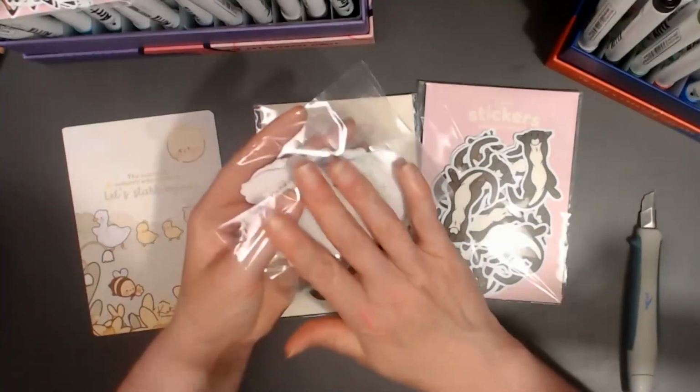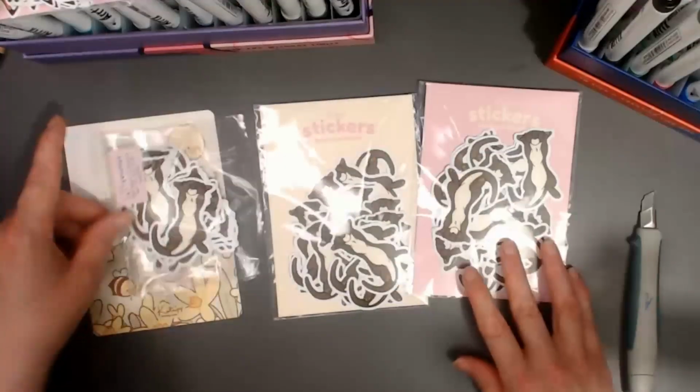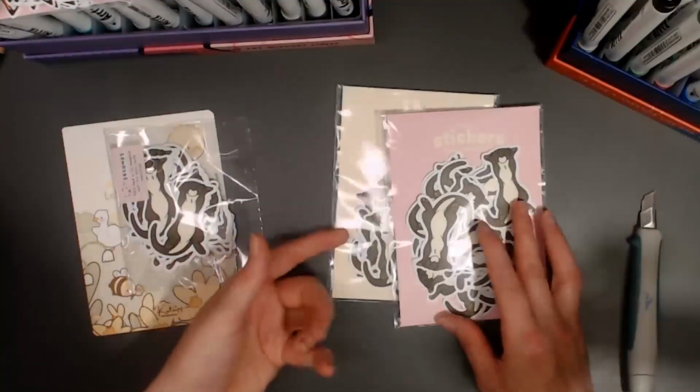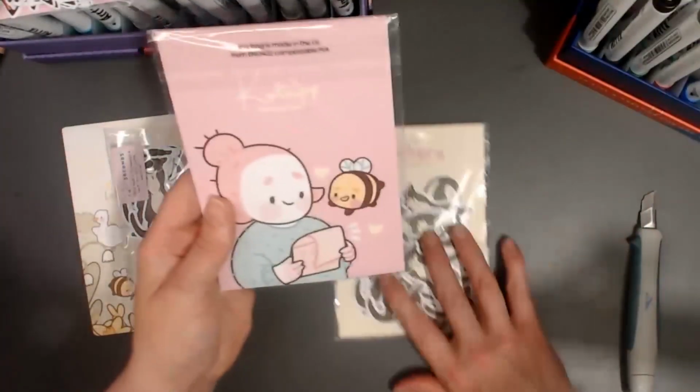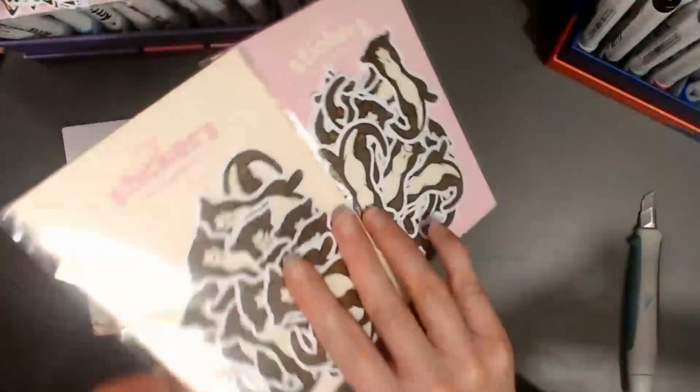I feel bad when it's things like this, because I appreciate how much it costs to run a machine. But these are the main stickers. Whoops. And so I've got a pink one, and I've got a yellow one.